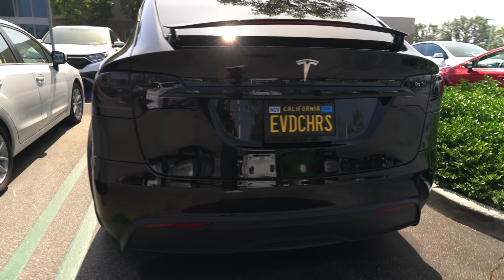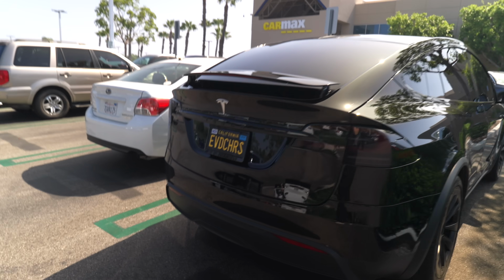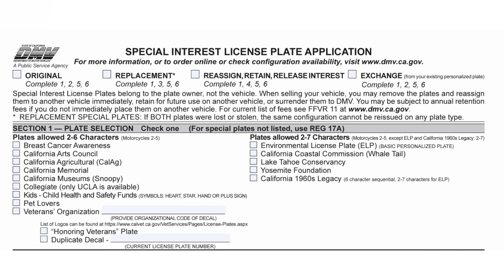And this one, if it applies to you, personalized plates. I have a personalized plate. It took me 9 months, 10 months to get, and I didn't want to lose that. So all you have to do is fill out a form for the DMV to transfer or hold on to those plates. And if you want to retain the license plate and hold on to it, it is a $38 retention fee. But overall, that's how it's done.